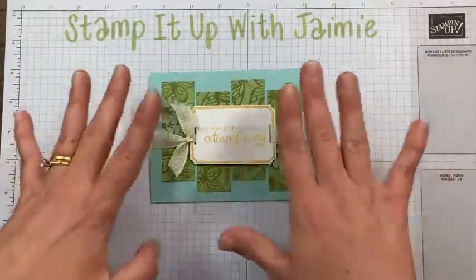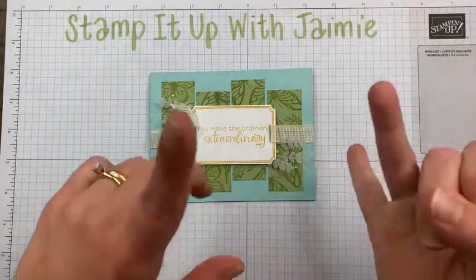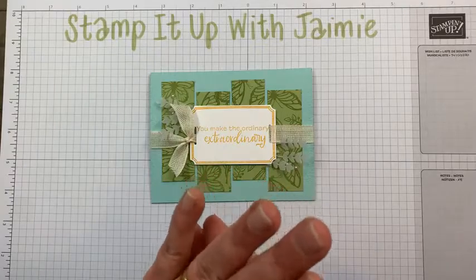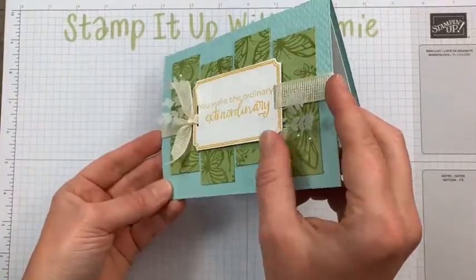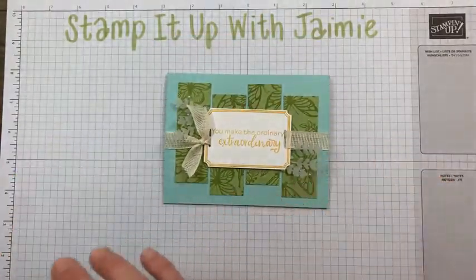This, folks, is like my ideal card right here. It has stamping, it has embossed texture, it has ribbons, it has some hint of a die cut, and then a little details that are kind of peeking out from behind. So I am really happy to share tonight's card.